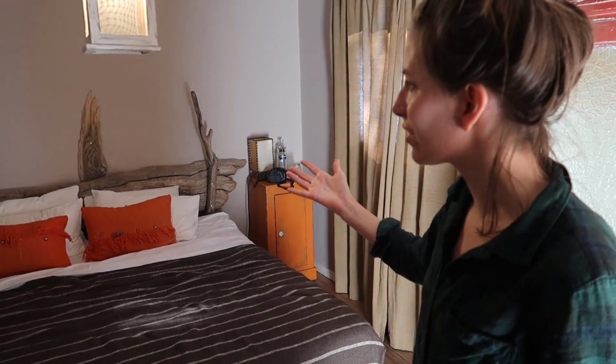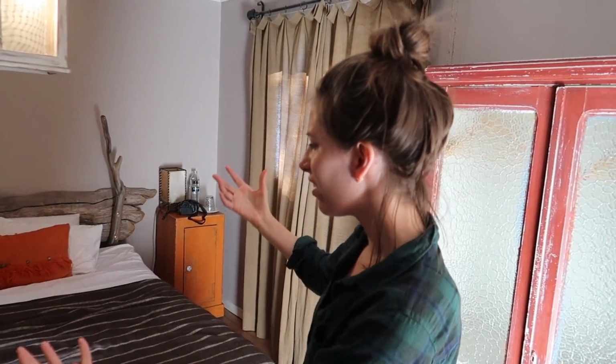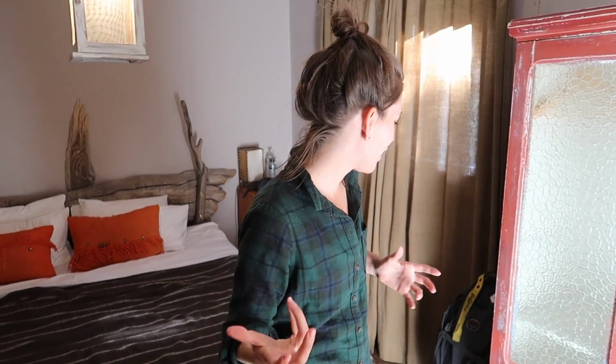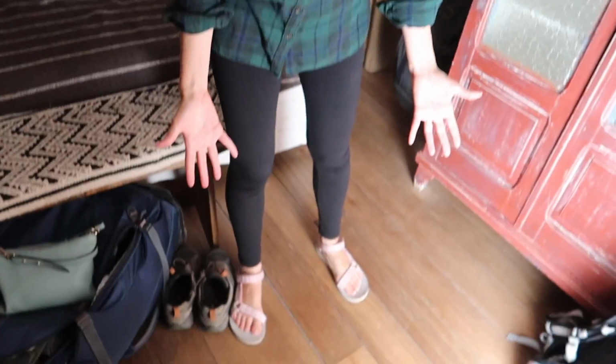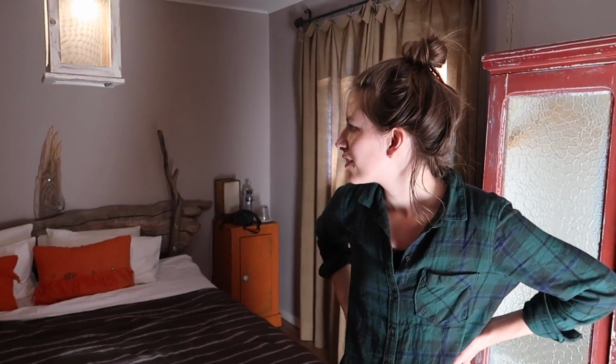And also, I really like the headboard with all the wood and the colors here, the browns, the oranges. It's really cool. Earthy, isn't it? It feels rustic, rugged. I love the floors. Slightly creaky. They're more creaky in the hallway, actually. Not even in the bedroom. Yeah, this place has character for sure.